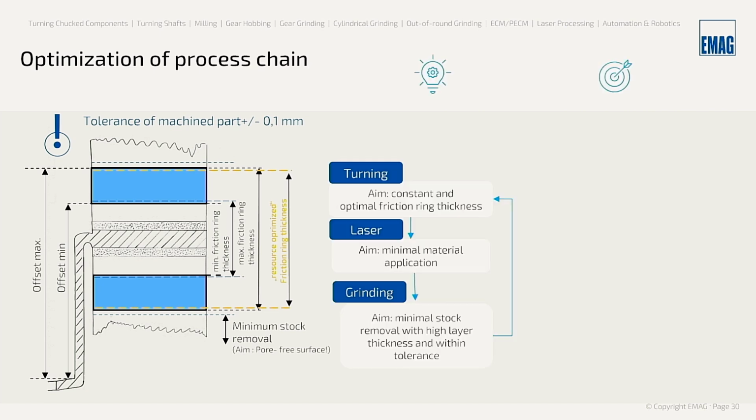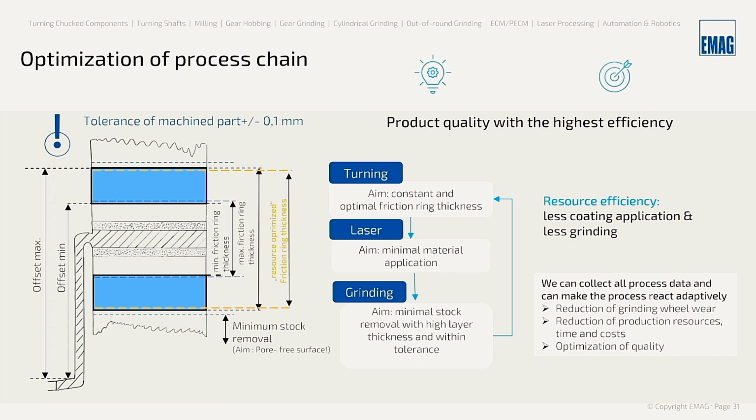So the aim for turning is a constant and optimal friction ring thickness. For the laser, a minimal material application, and for grinding, a minimal stock removal with higher layer thickness and within tolerance. The target across all processes is process quality with the highest efficiency. Resource efficiency means less coating application and less grinding. So we could collect all process data and can make the process react adaptively. Reduction of grinding wheel wear, reduction of production resources, time and costs, and optimization of quality.